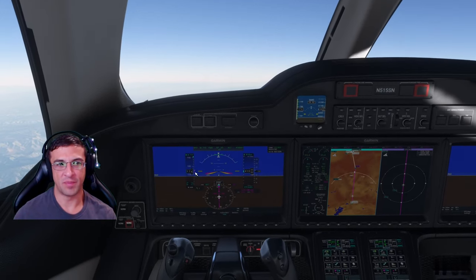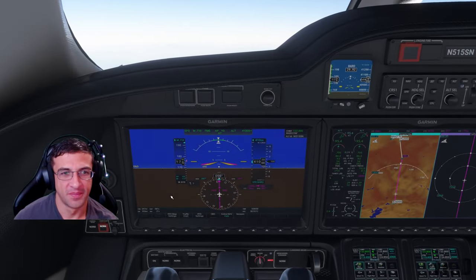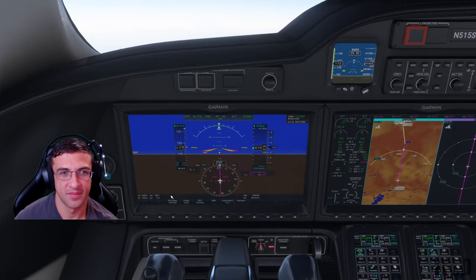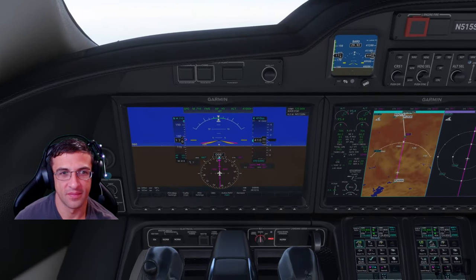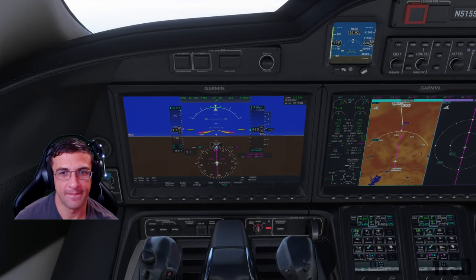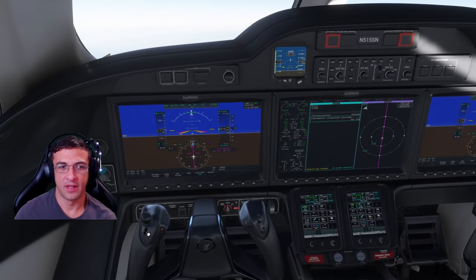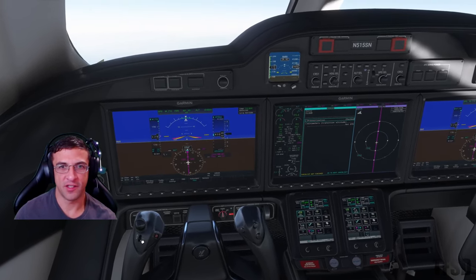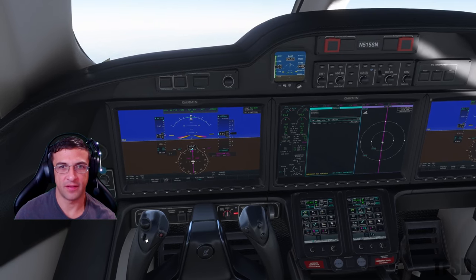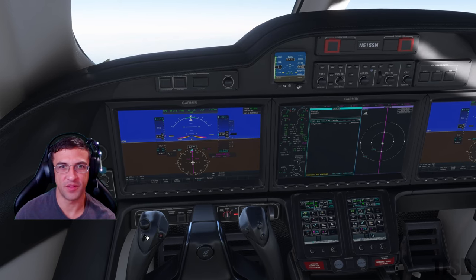Takes so long to build up the speed. So underpowered. Climb check once again, pressurization's check, altimeters are set. Or sorry, cruise checklist, altimeters, systems.